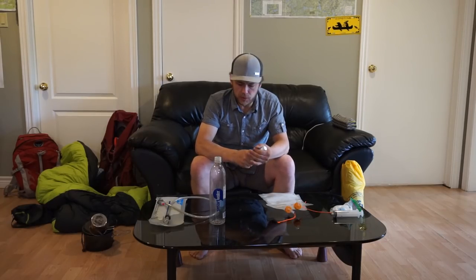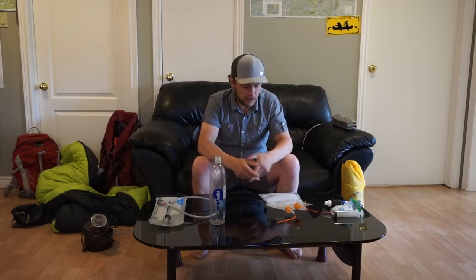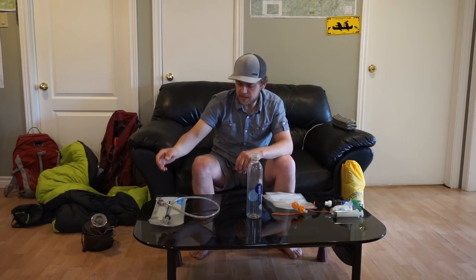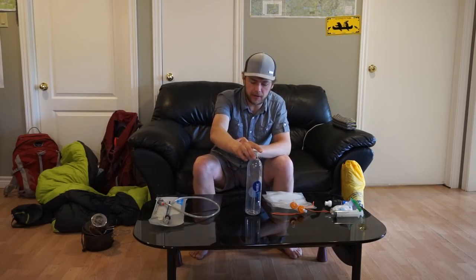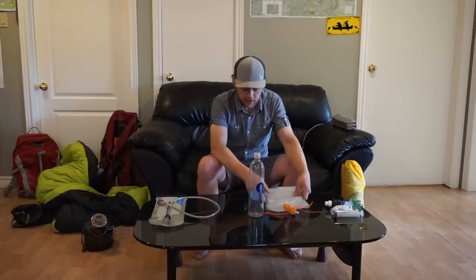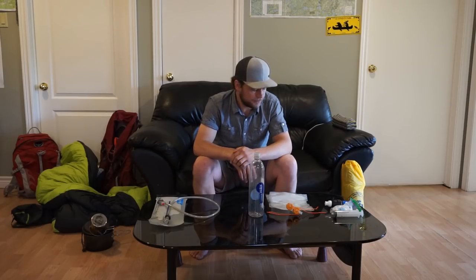But for those really big sections where it's 35 miles or so without water, I'll be bringing both of these and maybe another one of these. So that'll give me the capacity to carry 3, 4, 5, 6, 7, 8, 9 liters of water if I decide to buy another Smartwater bottle. So that's my water carrying system, and I think that'll do pretty good for me.